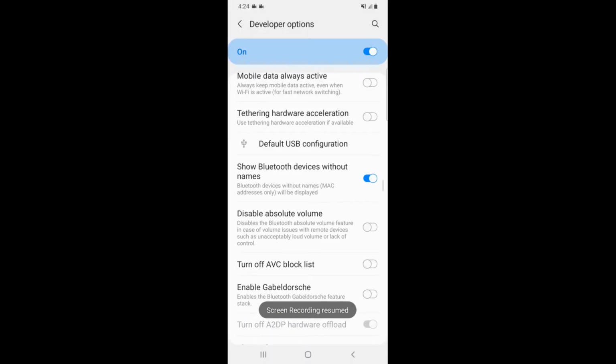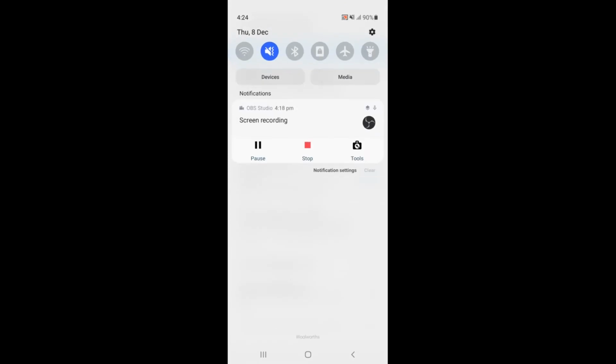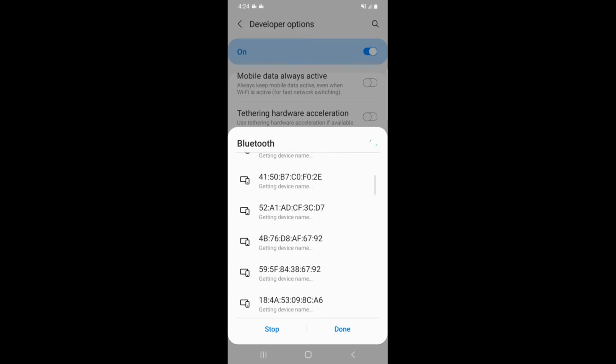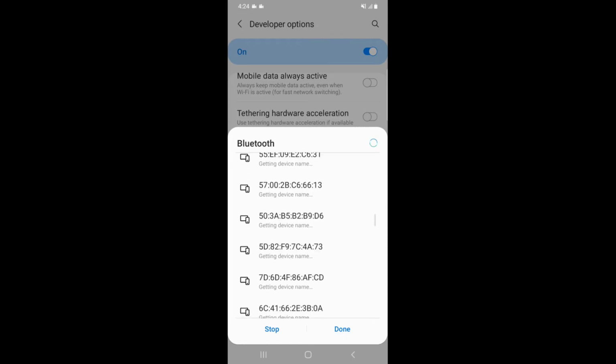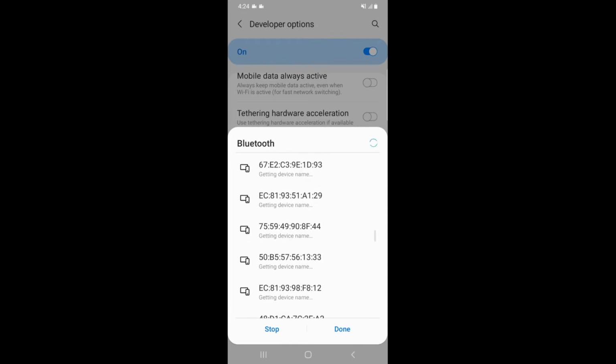Alright, so currently at the supermarket and I'm going to turn the Bluetooth back on, and we'll see what we'll pick up. There should be lots more now. Do you see how many addresses there are? Look at all these. There's probably about, could be like 50 of them.